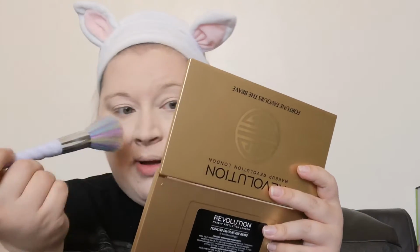Obviously my camera sort of smooths everything out, but it does actually look really smooth in my mirror as well. And the colour's not looking that bad. It is just slightly darker than I would normally be comfortable with, if that makes sense. But I quite like that actually. Anyway, I'm going to get on to the next thing.